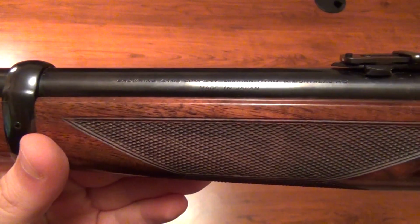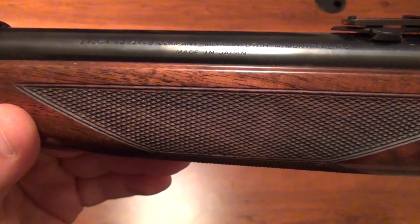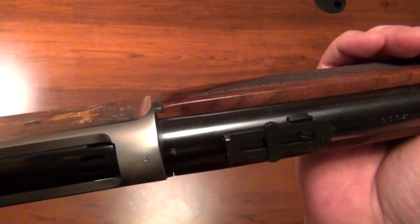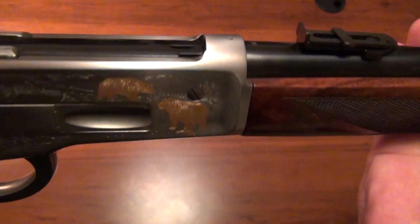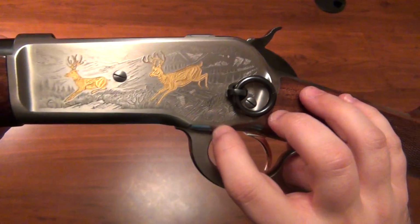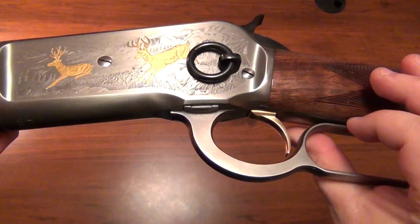And on the other side, if I can get it in here, Browning Arms Company, Morgan, Utah, and Montreal, and then there's Made in Japan. For a while these were made in Japan, and I don't know if Browning still makes a lot of their things in Japan. I think that manufacturing fell through later on, but again, the history, you can probably look it up online. On the side right after the receiver it says 45-70 gov't. It's stamped here. On the other side, the opposite, is engraved with some deer. Down at the bottom, it's actually stamped with the engraver's initials, and it's got a saddle ring. The trigger is a gold-plated trigger.